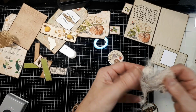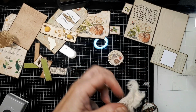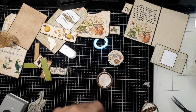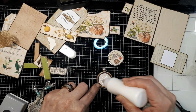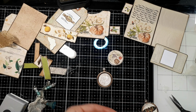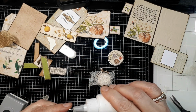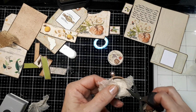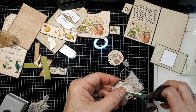And I also want to add a little bit of cheesecloth on here. Glue it on, like so. Not sure what I'm going to put on yet. I'm going to leave it for now.